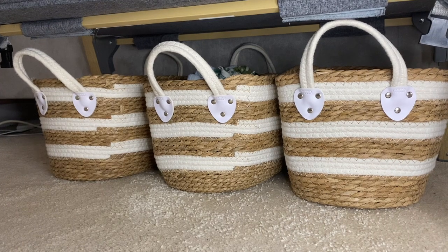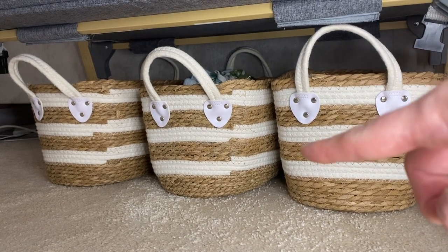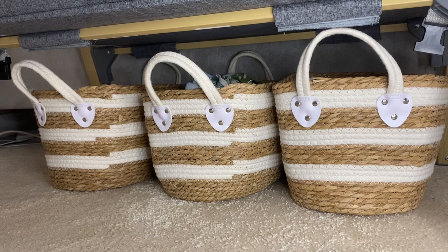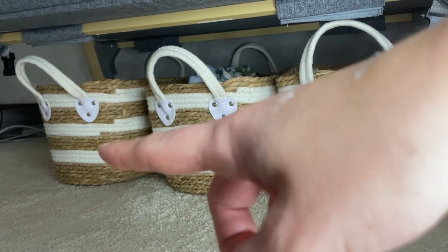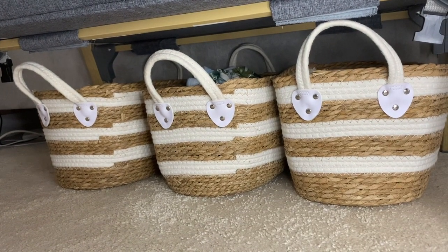I've just added a bit of lighting down here because it was quite dark, but these three baskets are from B&M. They sit underneath the night crib. It's just a bit of extra storage. We keep the vests in this one, his sleep suits and rompers in this one, and then his next size up in this basket here. I'll quickly show you through them, but these were from B&M.